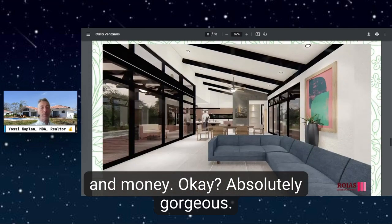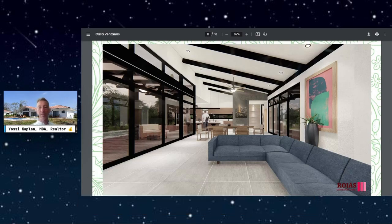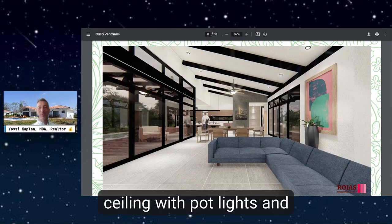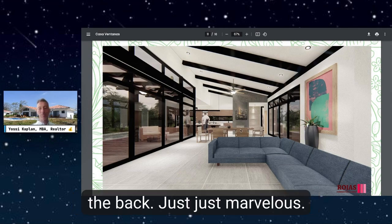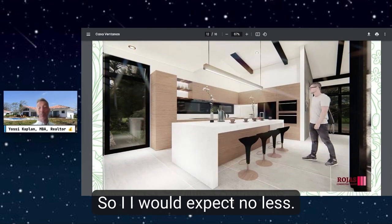Okay. Absolutely gorgeous. Look at this. Kind of an angled, elevated ceiling with pot lights and the woodwork and the kitchen in the back. Just marvelous. So I would expect no less.